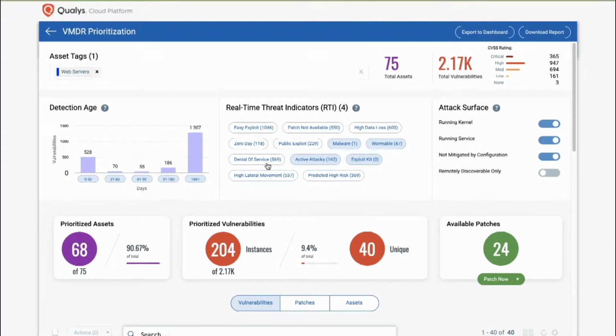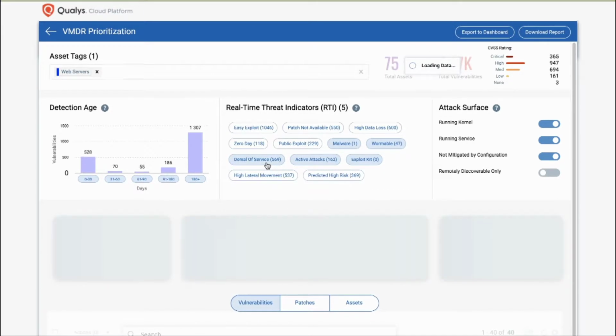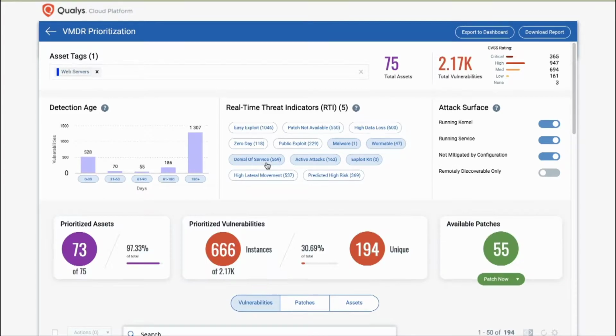However, you can say now that in your environment, and because these are web servers, you also care about the denial of service threat indicators, so we will figure out which of those. Now it's actually increased to 73 because we also added denial of service. Now you can take off some of these and say, I don't care about vulnerable, and the number will go down. But when you talk about the attack surface, remember I mentioned the attack surface is essentially a way to figure out the context of the asset and the vulnerability on them.